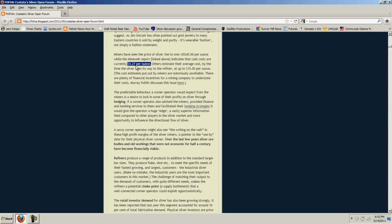And if it were only $5 to get it out of the ground, you would see people opening mines all over the place. But it's not. It's far higher than that, and they know that. Others estimate their average cost by the time the silver is on its way to the refiner at up to $15 per ounce. The cost estimates put out by miners are notoriously unreliable. Well, it's good that you admitted that. There are plenty of financial incentives for a mining company to understate their costs. Murray Pollitt discusses this issue here.